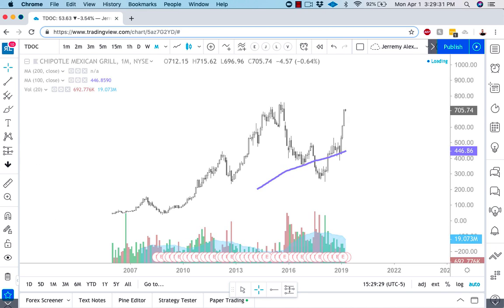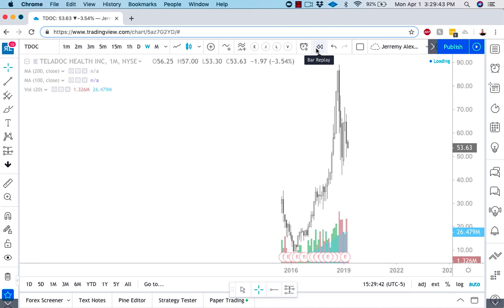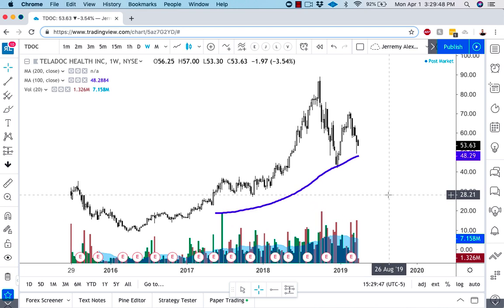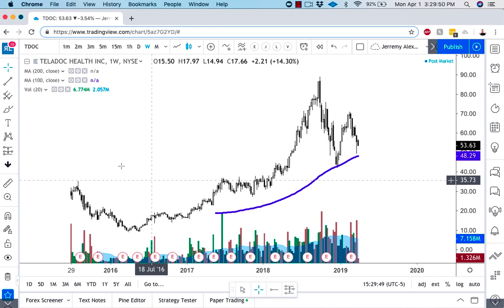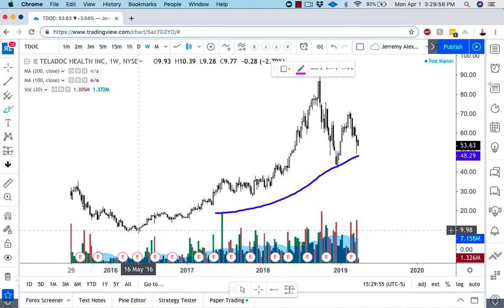And last on the list that I had requested was my boy Aubrey Tianello, who will be in Greece with me as of next week on the boat, cruising around. Teladoc Health, ticker symbol TDOC. This is the weekly chart, and the 100 simple on the weekly is 48.29. So what we have here is a really nice extension, a beautiful move, and the wave count on this one is tricky, but I'd say some kind of 1, 2, 3, 4, 5.